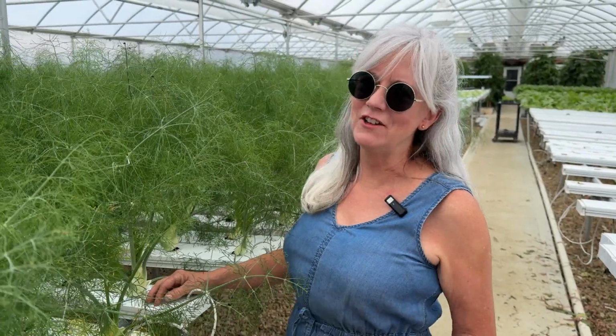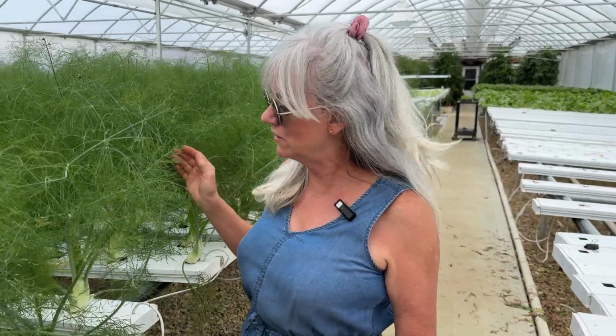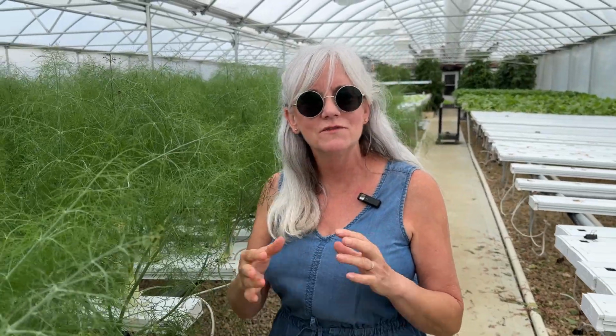Our first stop is the fennel. It's been in the greenhouse the longest out of the NFT channels. It's been in here for 6 weeks. It's still got another 4 weeks to go. And the fronds are going to keep getting larger and larger. And I love these little ones here.